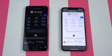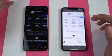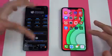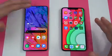I have to say, really top performance. And it's gonna get even better with the software updates, obviously. I mean, Samsung, it took them years to come on the level with iOS. Especially with their TouchWiz days. But they are here. They are definitely here. As you can see, the performance is really good.